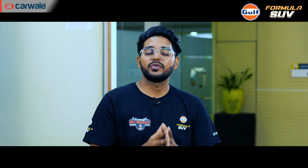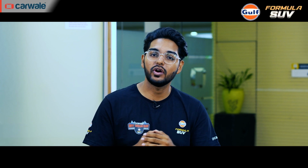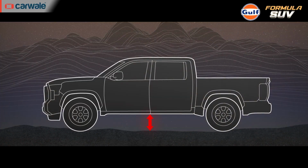So we all are obsessed with the idea of ground clearance in India, but what exactly is ground clearance? Well, it is the distance between the lowest point of the vehicle and the ground below. It determines the vehicle's capability to traverse uneven terrain without hitting or getting stuck on obstacles.